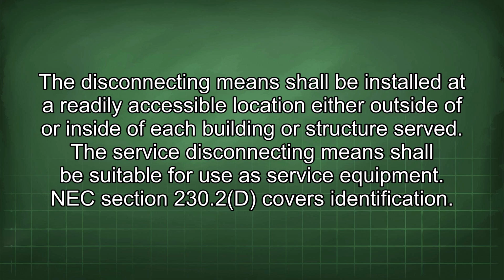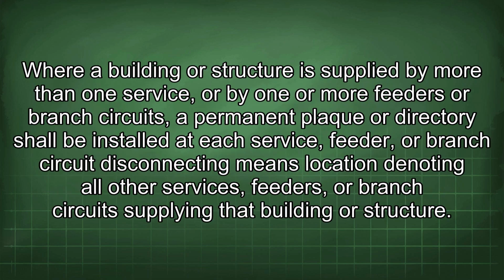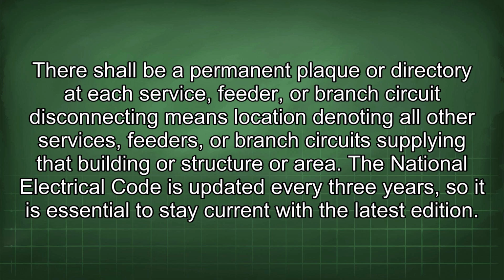NEC Section 230.2d covers identification. Where a building or structure is supplied by more than one service, or by one or more feeders or branch circuits, a permanent plaque or directory shall be installed at each service, feeder, or branch circuit disconnecting means location denoting all other services, feeders, or branch circuits supplying that building or structure. There shall be a permanent plaque or directory at each service, feeder, or branch circuit disconnecting means location denoting all other services, feeders, or branch circuits supplying that building or structure or area.